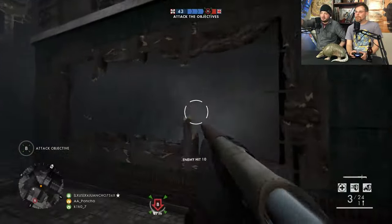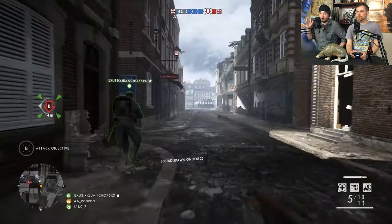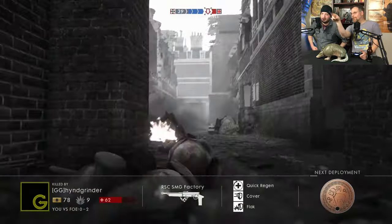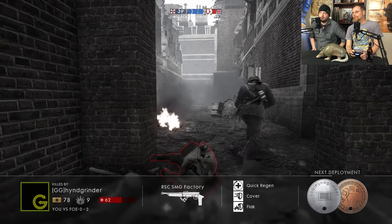Oh, there's a guy right there. Shoot that guy. Yeah, get him. Well, you hit him a bunch. We aren't really supposed to be attacking these objectives. You haven't done much of that. Oh, that guy's right there. Oh, wow. There were 2 guys. There was an up guy and a down guy. I noticed the up guy. I didn't notice down guy.